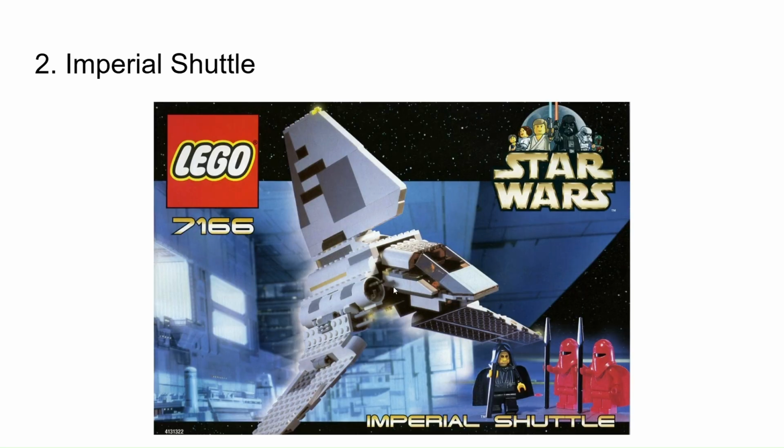Then at number 2, I have the Imperial Shuttle, which came with Emperor Palpatine, 2 of his guards, and it looks like an Imperial pilot or Navy officer. I think they did a really good job. It's mostly all white, like the cockpit piece they have for this, even though you can see inside there. But I think it's pretty good. I don't know how you fit the other figures in there if you could, but I think it's pretty accurate considering it came out all the way back like 24 years ago. So I think it's a pretty good set.